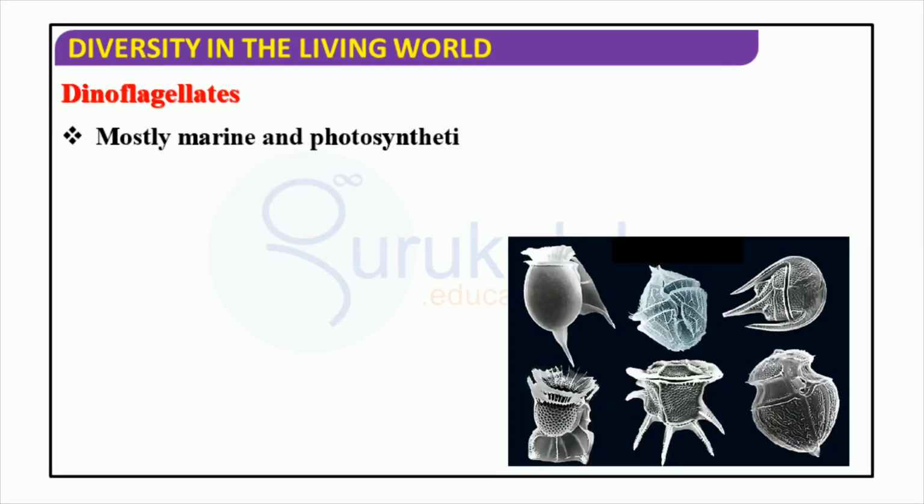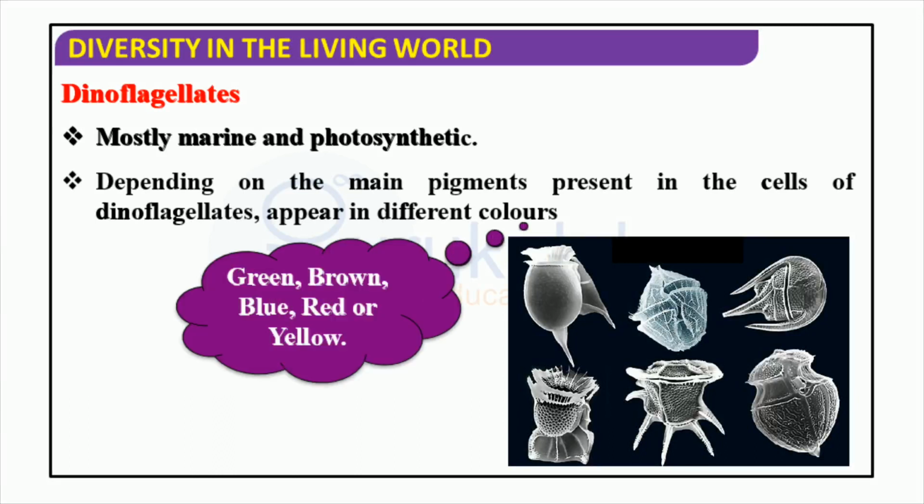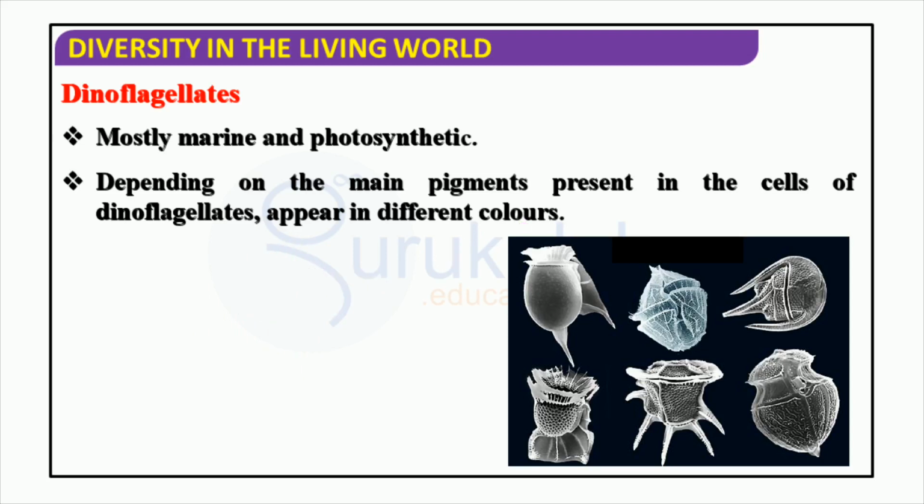Dinoflagellates are mostly found in marine environments and are microscopic organisms. Many of them are capable of photosynthesis, which is the process of using light to produce energy within the cells. Depending on the pigments occupying their cells, these organisms can come in a wide range of colors, such as green, brown, blue, red, and yellow.